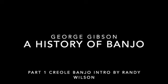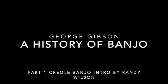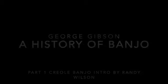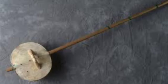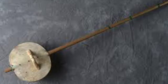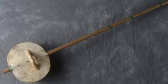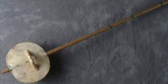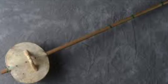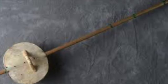Creole Banjo, first in a series of banjo history with George Gibson. The Kentucky Arts Council supported me in a year-long apprenticeship with George Gibson of Knott County. During my apprenticeship, I appreciated how much Mr. Gibson knew about banjo history, so I began a series of videos to share with folks interested in banjo and banjo history. This is the first in a series of videos concerning the banjo.